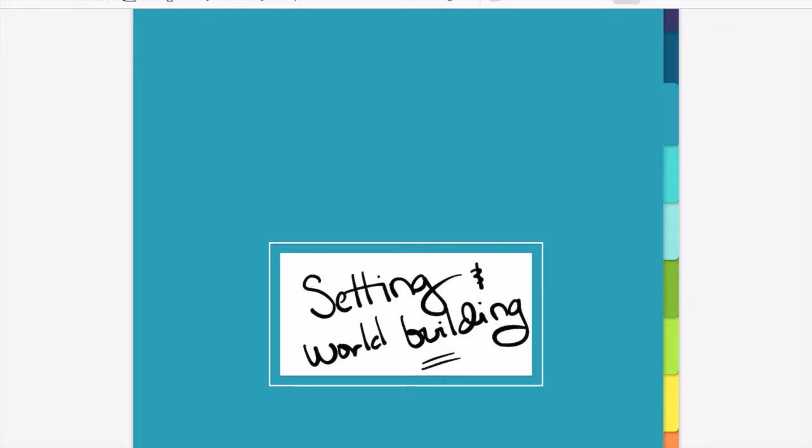So let's make a couple of maps for my NaNoWriMo project. So I am using a digital notebook here in GoodNotes on my iPad, and I'm going to be using my Apple Pencil. And this is just a screen recording because I do not have a really great setup to film over my shoulder or on my desk. So I'm just going to do a little screen recording of how I make these.